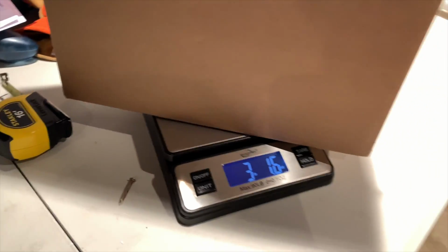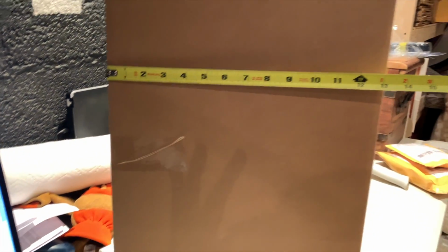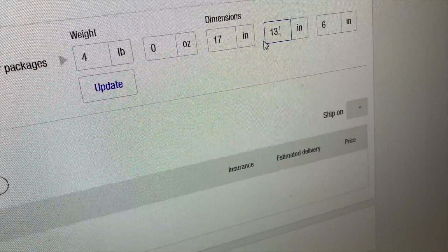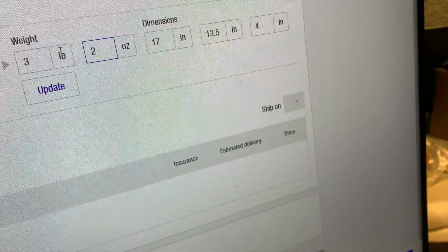All right, she weighs 3.16 pounds, or 3 pounds, 1.6 ounces. So I'm going to round up to 2 ounces, and I'm going to set my phone down. I'm going to measure this with one hand, which is fine. This is 17 inches tall by 13.5 inches wide by 4. So let's see, custom size: 17 by 13.5 by 4, and it is 3 pounds, 2 ounces. Let's hit update.